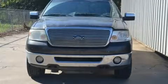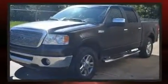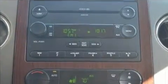Take command of the road in the 2007 Ford F-150 SuperCrew. A 5.4-liter V8 engine pairs with a sophisticated 4-speed automatic transmission, providing a spirited yet composed ride and drive. 4-wheel drive allows you to go places you've only imagined.